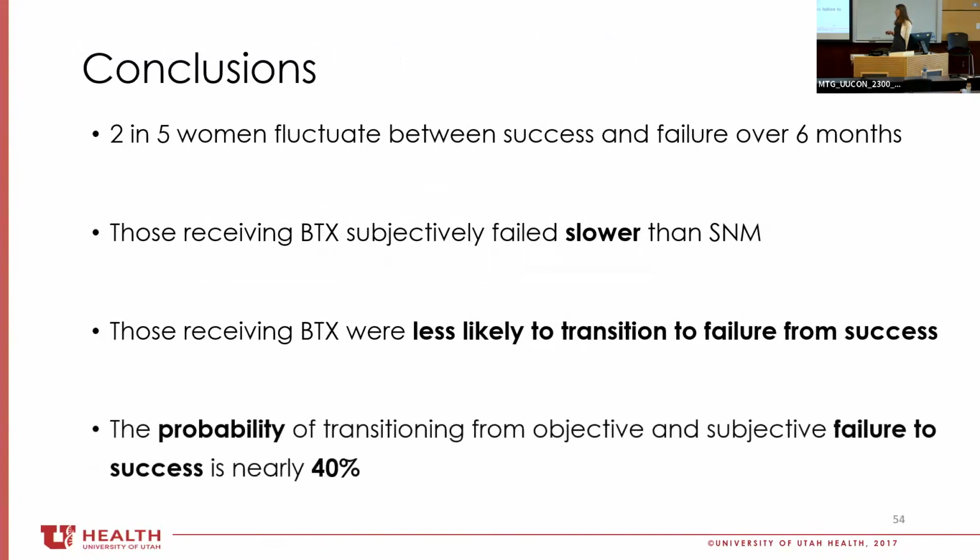And then finally, the probability of transitioning from failure to success is nearly 40%. So again, a significant number of people may actually have an improvement of their symptoms without receiving any other therapy.